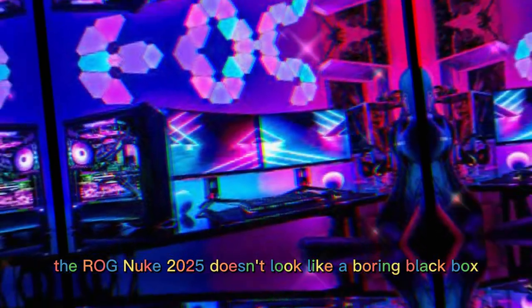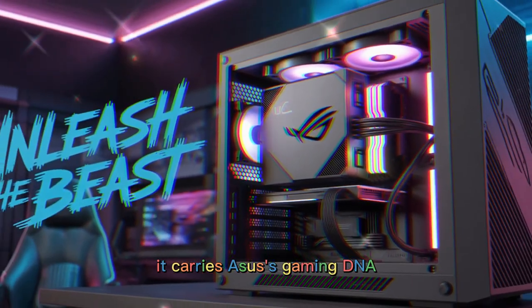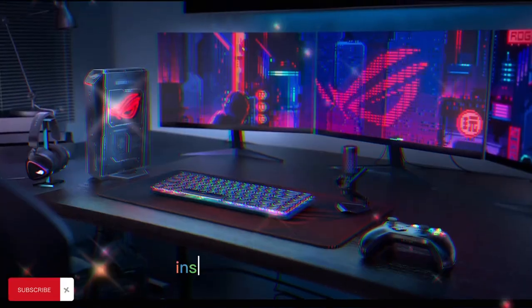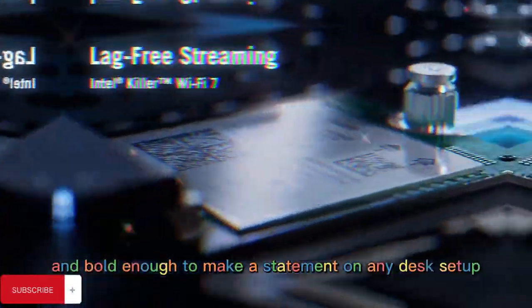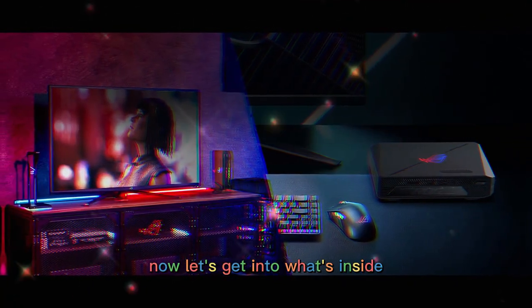The first impression is striking. The ROG NUC 2025 doesn't look like a boring black box. It carries Asus's gaming DNA, sharp lines, futuristic edges, and subtle RGB accents that make it feel like gaming hardware instead of an office tool. It's roughly console-sized, compact enough to fit in a backpack, and bold enough to make a statement on any desk setup. If portability matters to you, whether you're moving between rooms, LAN parties, or even traveling, this little box is a dream machine. Now let's get into what's inside.